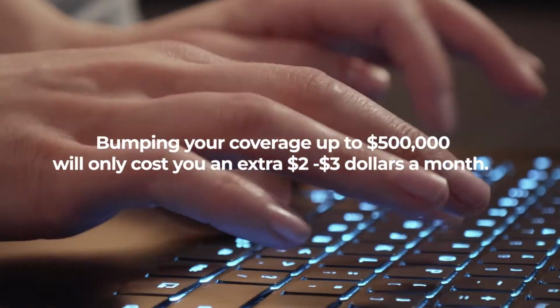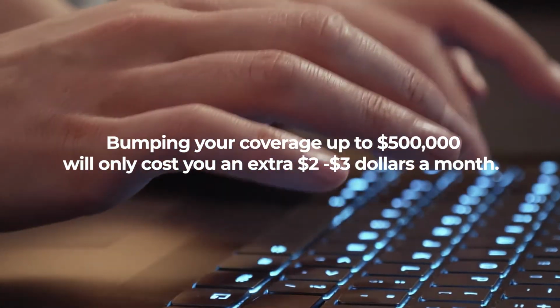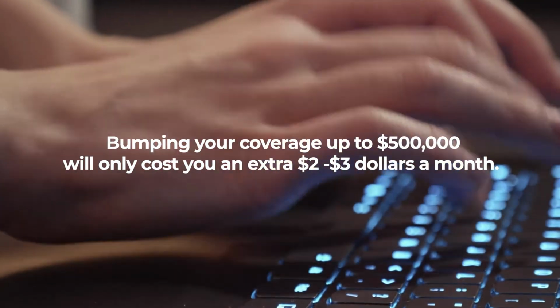And here's the crazy part. If you bump that $100,000 up to $500,000 in coverage, usually it's only going to cost you an extra $2 or $3 a month. That's it. So go right now, check your homeowner's policy. If you only have $100,000 or $300,000 in liability coverage, call your insurance company now and update that to at least $500,000 in liability coverage. And if you're concerned that $500,000 is not enough, consider an umbrella policy.